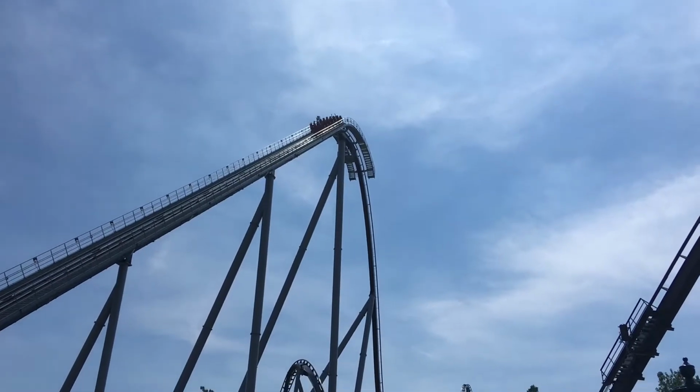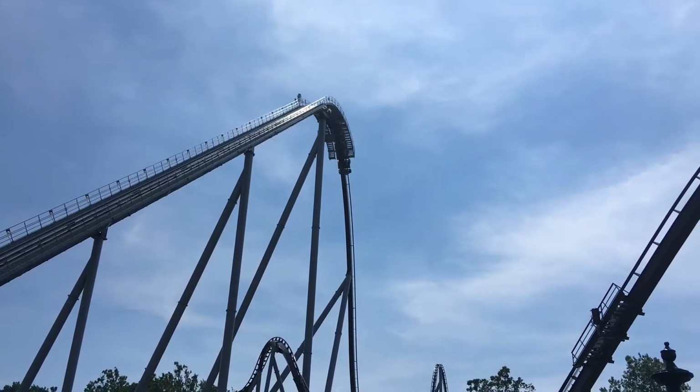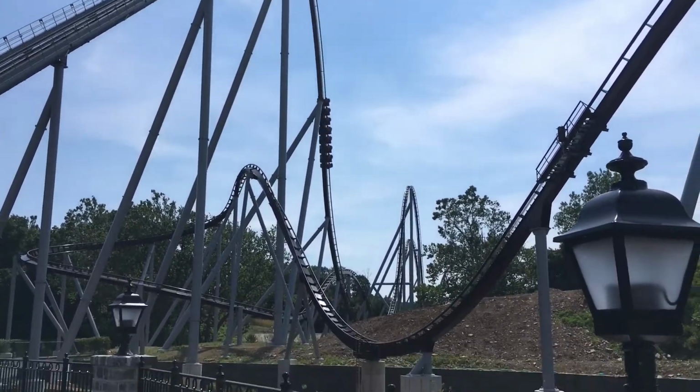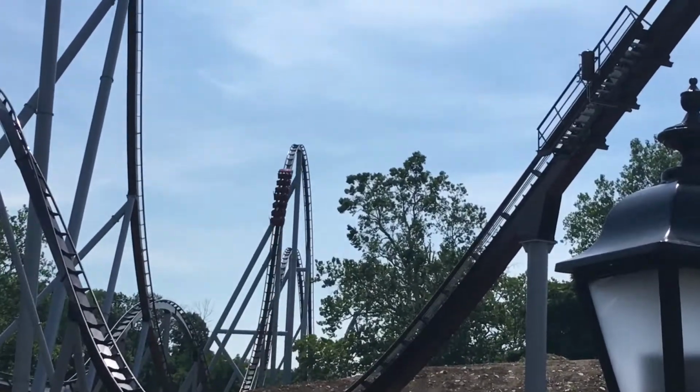Candymonium is a B&M Hyper roller coaster located at Hershey Park in Hershey, Pennsylvania. Today I will be discussing why this is my favorite coaster at Hershey Park and why this is also my favorite B&M Hyper coaster I have ever ridden.